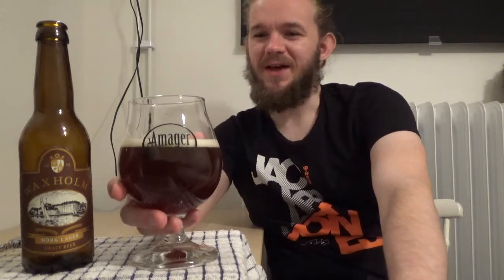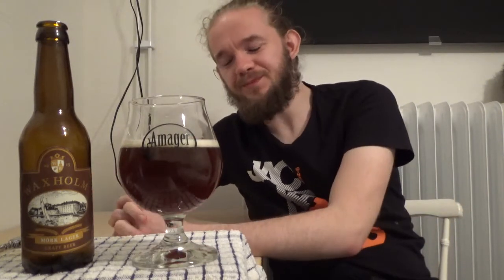Ooh, that's nice actually. First impression I would say about this one, it comes across as more of a Cerny in my opinion than it does the German Dunkel. Reason I say that is because of the bready qualities that the beer has. I always found that the Czech takes on this style are a little bit more bready, and to me this one just comes across as being really quite bready actually.